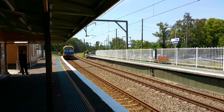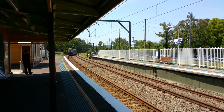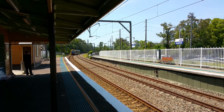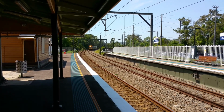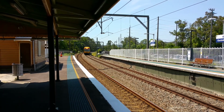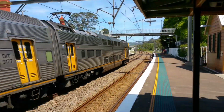And a VSAT passing, the leading half, V25. Trailing half, V20. V20 was the last VSAT in the New South Wales TrainLink livery.